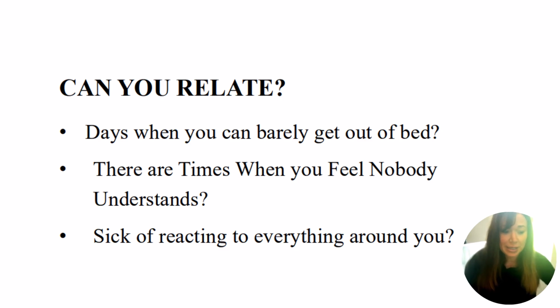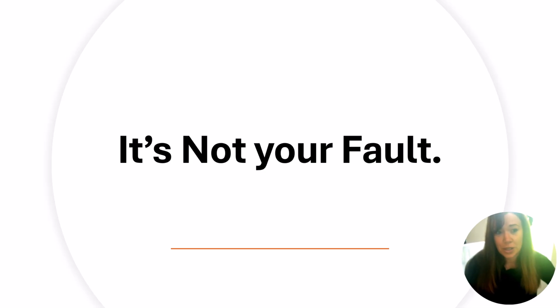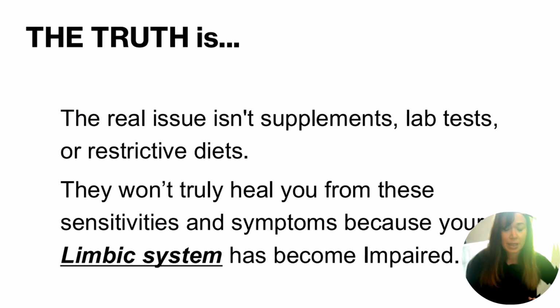But here's the deal. It's not your fault. Here's the real truth. There is no amount of supplements, expensive lab testing, or restrictive diets that can truly free you from this. It's not the real path to healing. The real issue isn't supplements, lab tests, or restrictive diets. They truly won't heal you from these sensitivities and symptoms because your limbic system has become impaired.